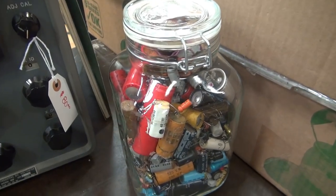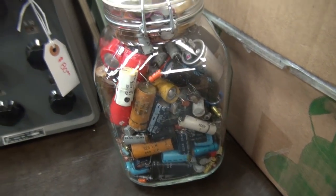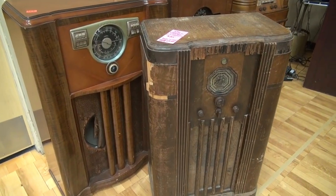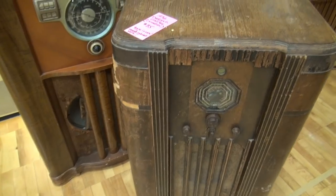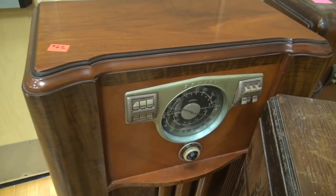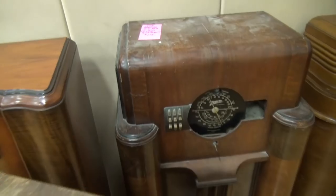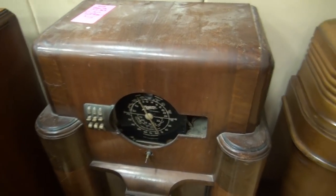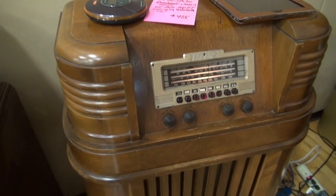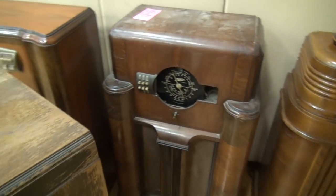So it's time to play how many capacitors are in the jar. If you can guess, you can probably win a two. Got a bunch of old consoles here needing a new home. $85 for that one. $62 for the Zenith. The Zenith over here. And a Philco. Philco is actually in great shape. Good stuff.